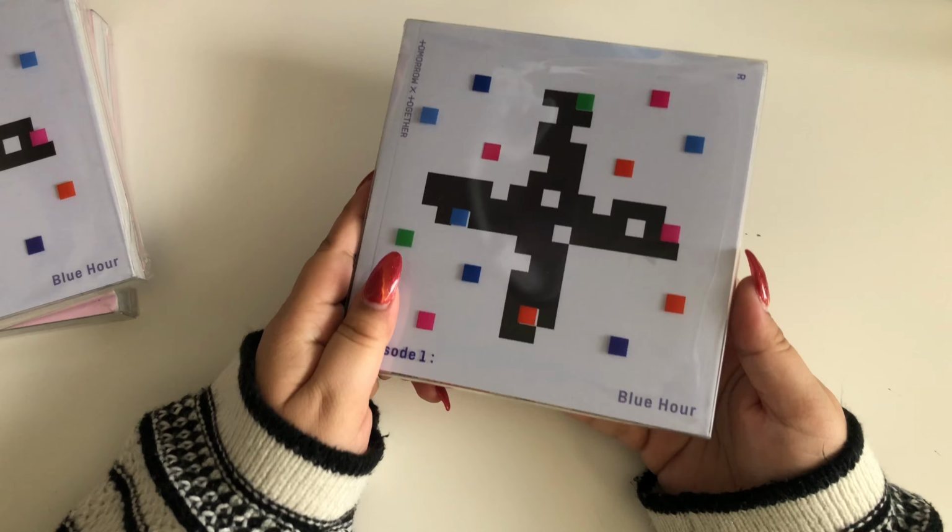Okay, so let's start from the back again. And the CD is obviously just matching the little case with the color of the album. So we have this. Oh, this is the little futuristic version. Ooh, so pretty. I love this concept. Oh, this is the concept with the little crown, isn't it? The golden crown on Soobin. Oh, how adorable.